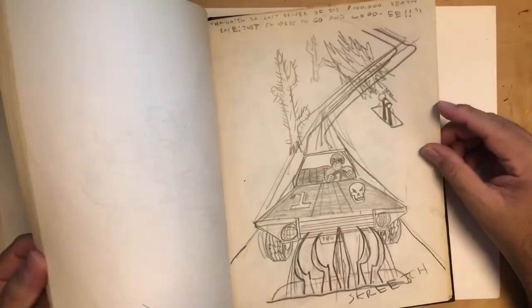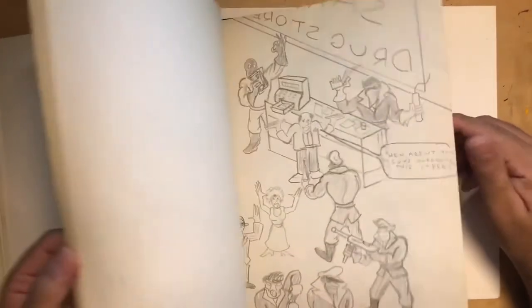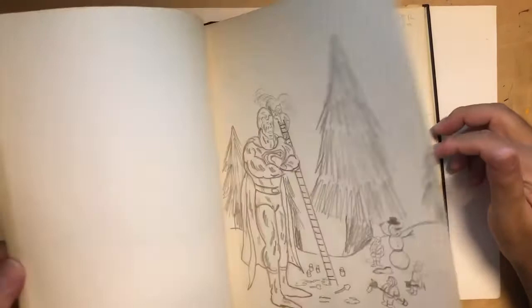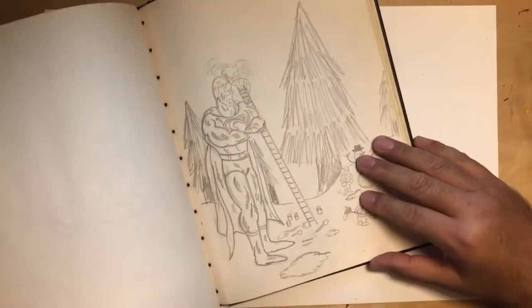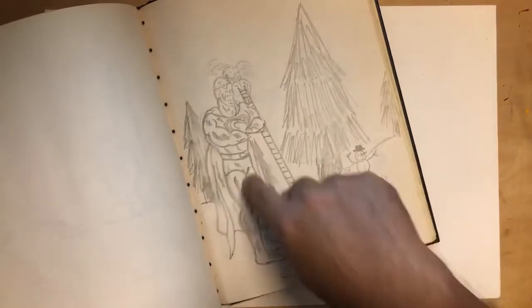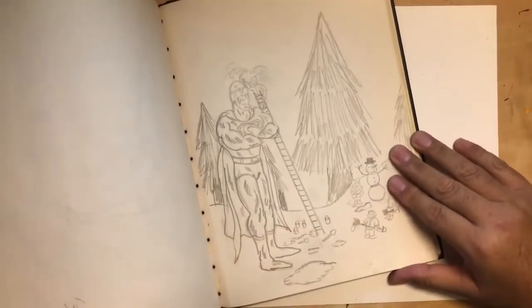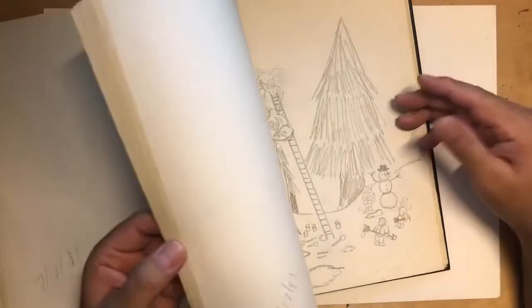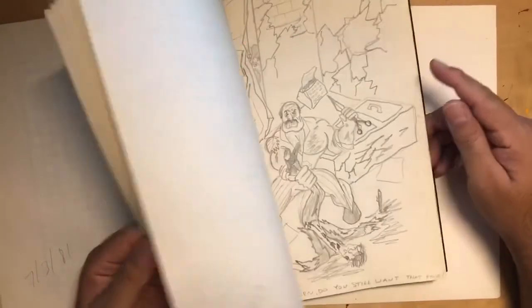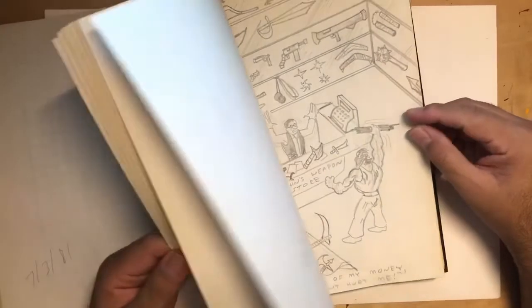Man, I've got a whole bunch of these in here. Wow. Yeah, I was, this kid's building a snowman, and of course the show-off kid here has this giant Superman snowman. Yeah, I definitely had interest, or at least in doing these one-panel gags at the time.